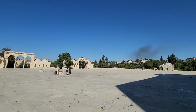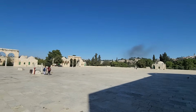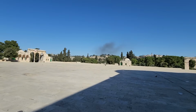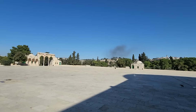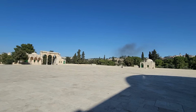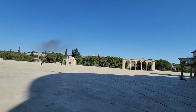Oh, the weather is amazing. This is the best time of the year to visit Israel. But because of the war, because of ISIS, Hamas, Islamic Jihad, the terrorists, we don't have tourists today. I cannot blame the tourists for it.